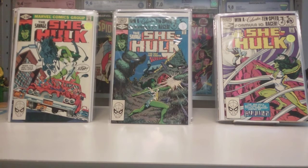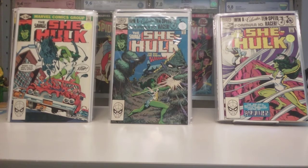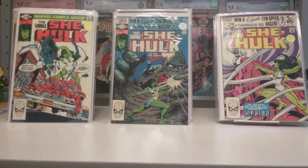I could only find Sensational She-Hulk. And while I am collecting that, I wasn't interested in picking them up that day. I was really looking for these Savage She-Hulks that day. That's what I was focused on. And like I said, I found a vendor and he was selling them for half price. So either way, it's still not a bad price.